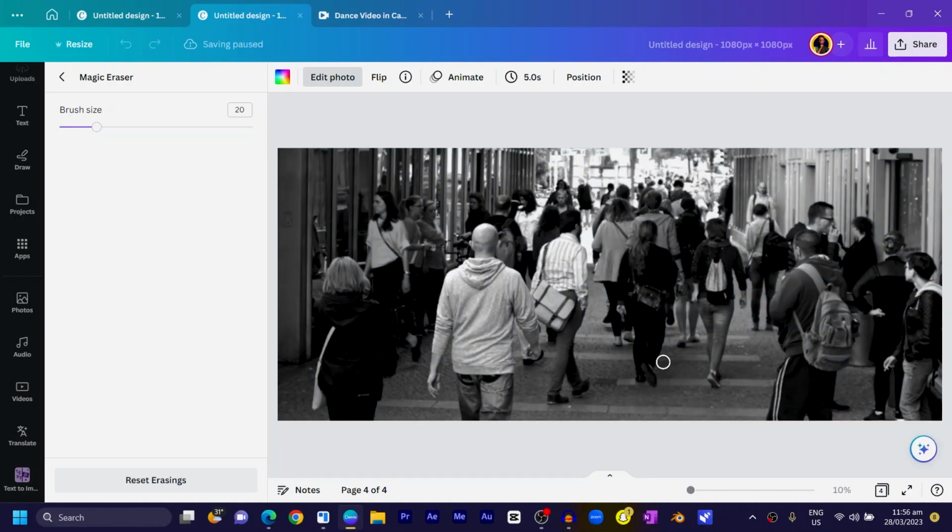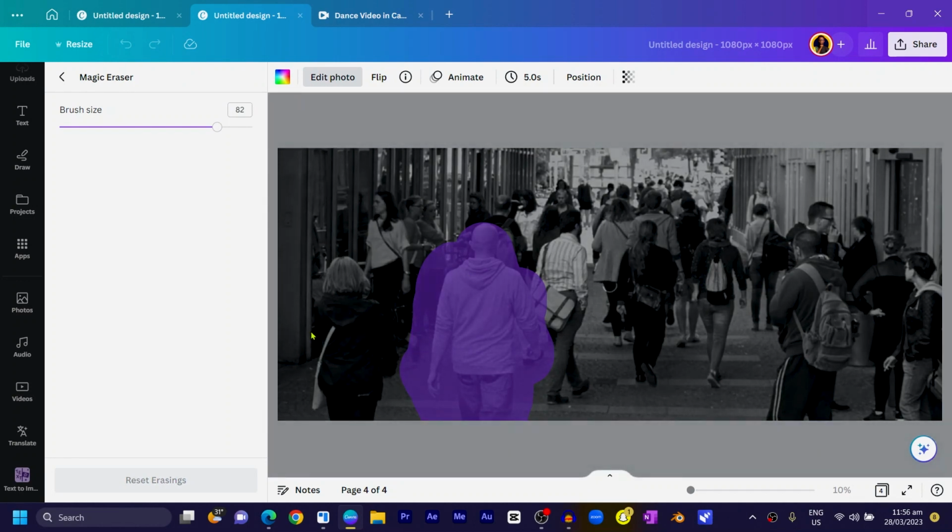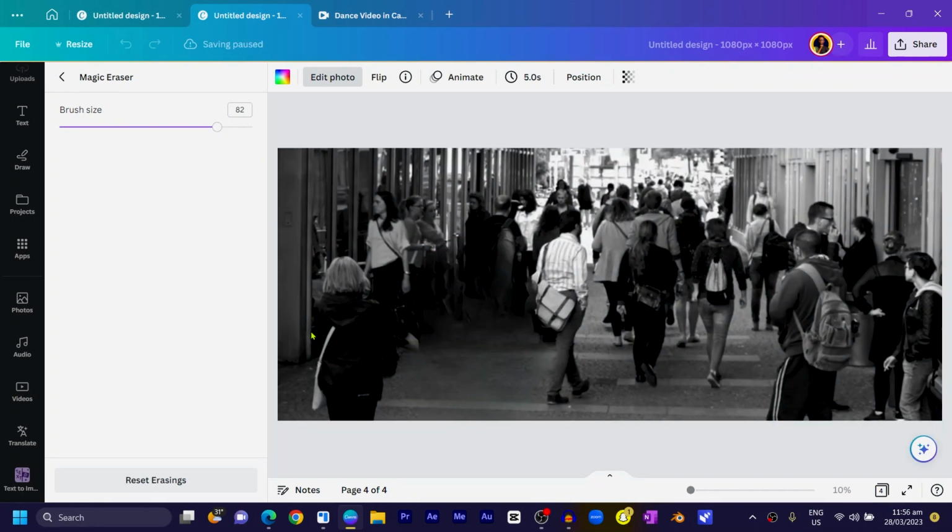But now let's select a whole human being to see if Canva can actually do a good job. So I would increase the brush size and select this guy. I just don't want him in here, so I'll just select him just to clear him out of it, and let's see what Canva can actually do.